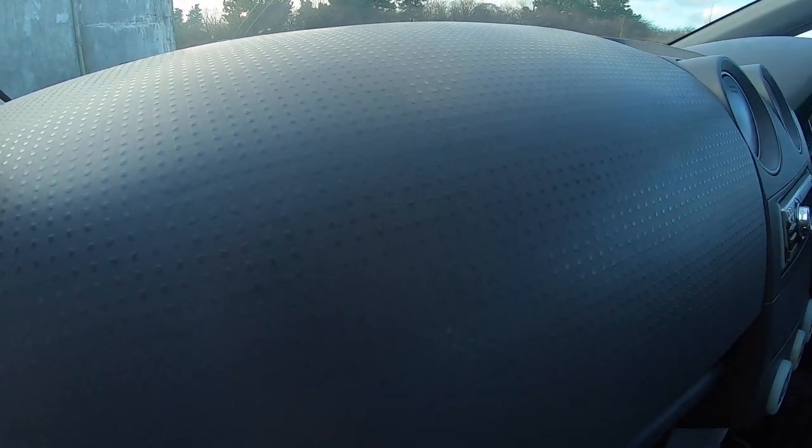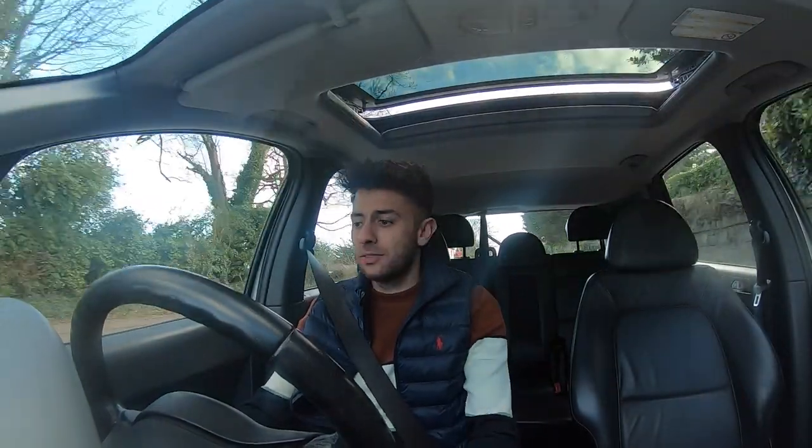So it's got quite a solid Japanese feel without actually feeling solid, if that makes sense. And the dash feels well put together. Yeah, it's plasticky, but this kind of checkered pattern it's got is soft touch. There are not that many rattles from the dash. There's something from over here, which I think is one of these air vents. But apart from that, it still feels pretty good.